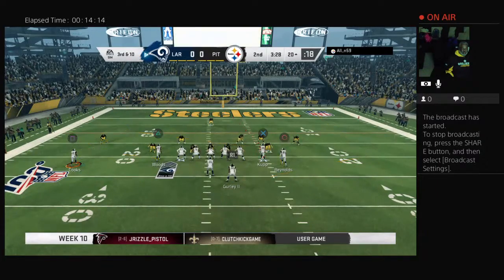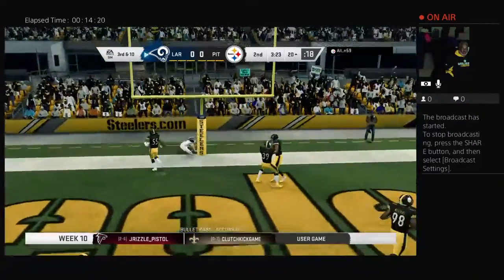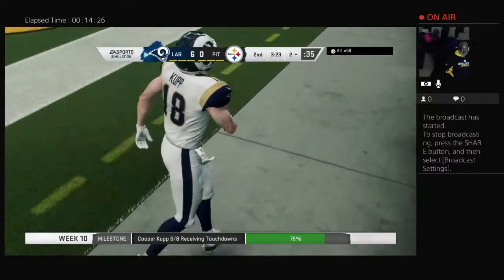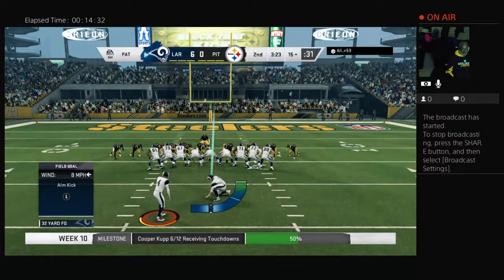Hey, keep it. A shotgun snap for Goff. And he's got it. That's Kupp for a Ram touchdown. Cooper Kupp, his 6th touchdown of the season, as his guys are first onto the scoreboard here this afternoon.